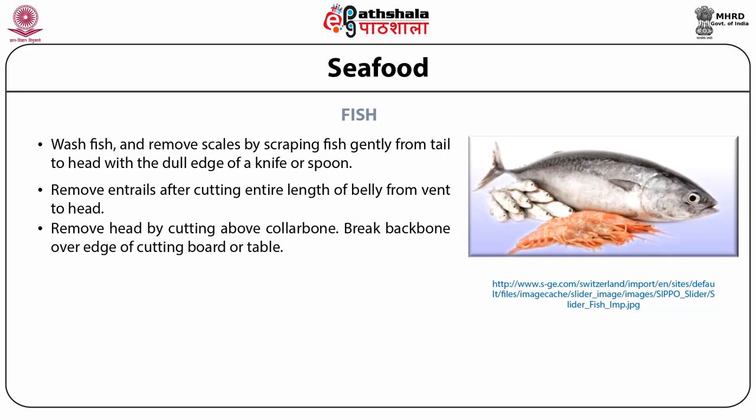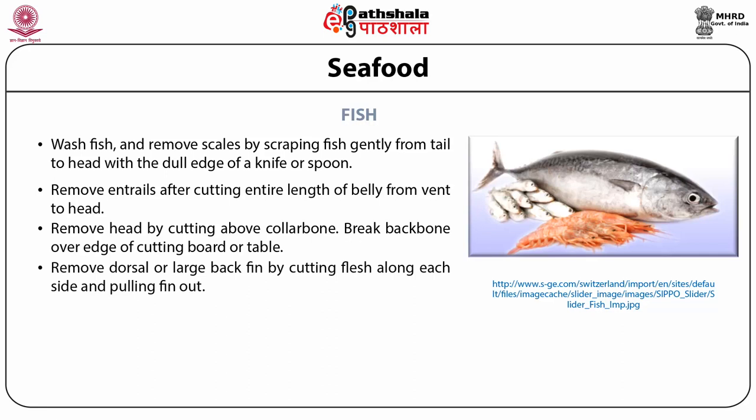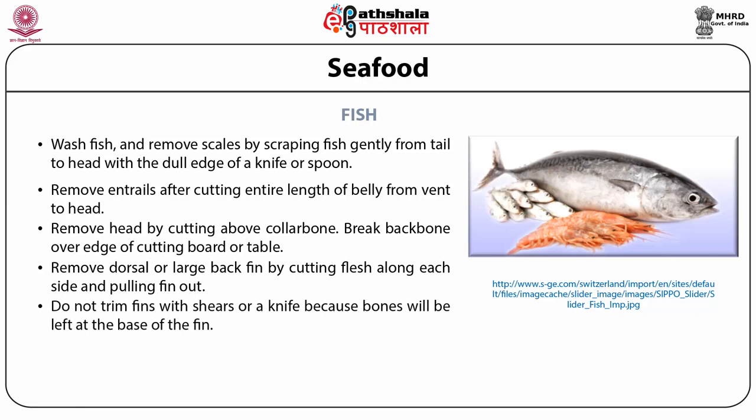Break backbone over edge of cutting board or table. Remove dorsal or large back fin by cutting flesh along each side and pulling fin out. Do not trim fins with shears or a knife because bones will be left at the base of the fin.